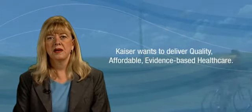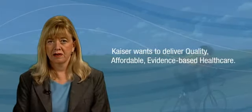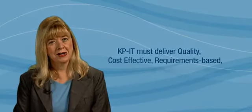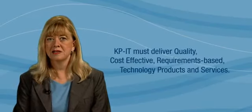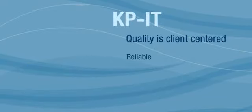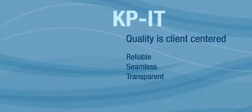Kaiser wants to deliver quality, affordable, evidence-based healthcare. Quality in Kaiser is defined as patient-centered, reliable, seamless, and transparent. To support Kaiser, we in KPIT must deliver quality, cost-effective, requirements-based technology products and services. For KPIT, quality is client-centered, reliable, seamless, and transparent.